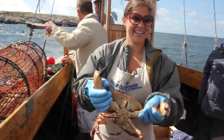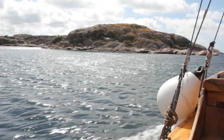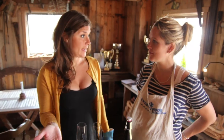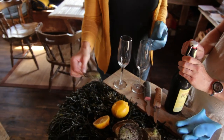This part of the Nordic Sea has some of the best oysters in the world. The secret to the great taste lies in the temperature of the water. The cooler climate forces them to grow slowly and develop a more complex flavor. In the deep water, divers go down to find the best of the best. Now, Hannah is going to show me how to shuck these premium oysters. Exactly.